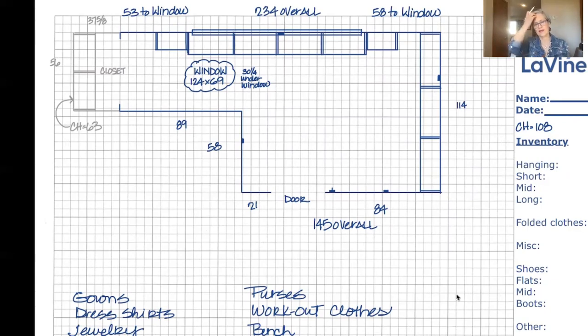And I'll draw this in elevation in a minute so that you can kind of see what that looks like. But you could have the underside structure be just 12 inches deep for shoes, more shoes, and then you could have a top be 16 or even 18 inches deep and create like a bench there.